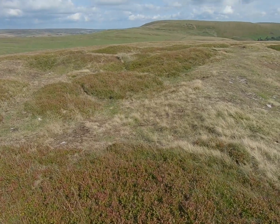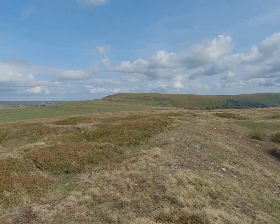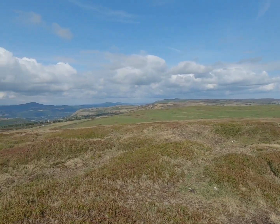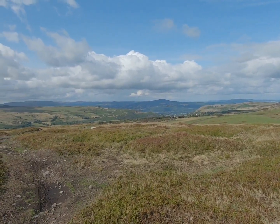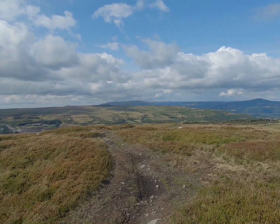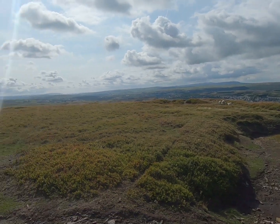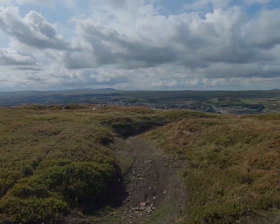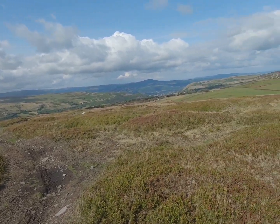So I'm just on the top here, and great views. Coyote Mountain, Blorange, Gilwern, and great view now of the Black Mountains in better weather. Lovely. Pennyvan. There you go, so that's the Heads of the Valleys 3 peaks. I'm going to get down now, and we'll be back for more.